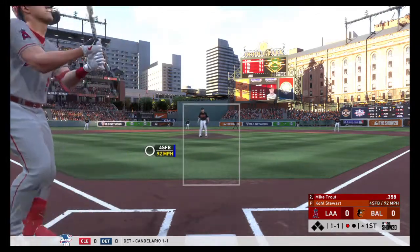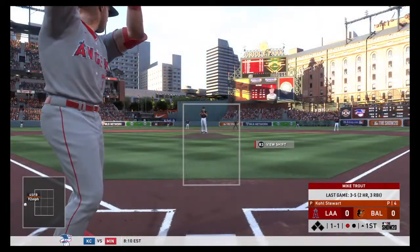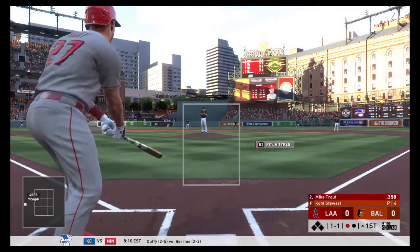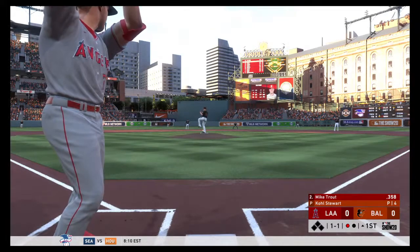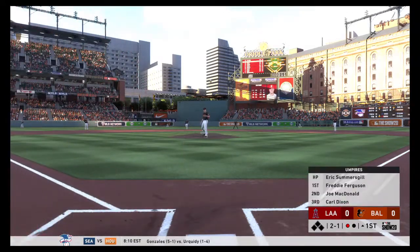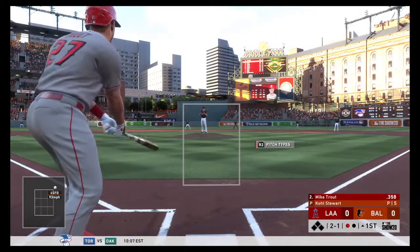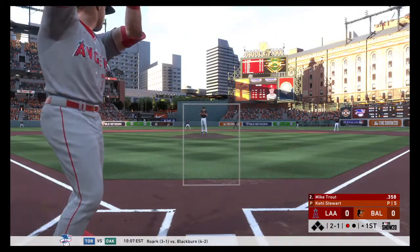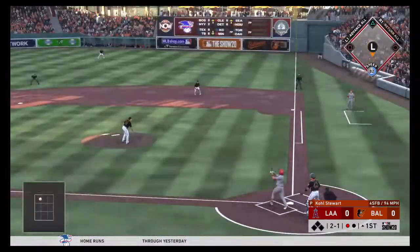Counts even to Trout, 1-1. Not the warmest night you'll see around here, even 50 degrees at game time. Fastball close, but he didn't get it. 2-1. And set up behind the dish is Eric Summersgill, as you see the rest of the umpiring crew there. Yeah, Dan, we got Eric Summersgill behind the dish. Really likes to work the ball east-west.